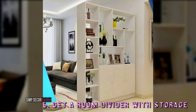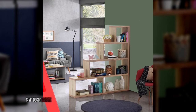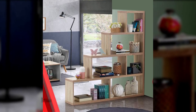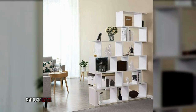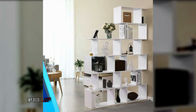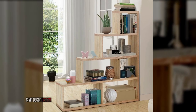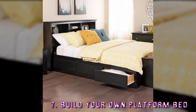6. Get a room divider with storage. There are endless room divider ideas for small apartments, but when you're trying to maintain a tidy living space, it's best to opt for a divider with built-in storage. If it's not in the budget to purchase a new divider, you can repurpose an open bookshelf to break up the area.